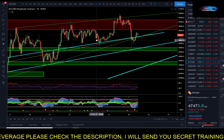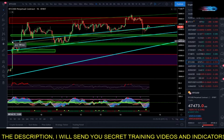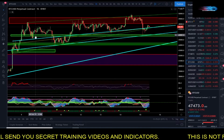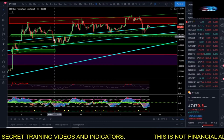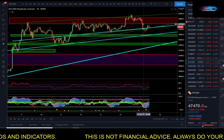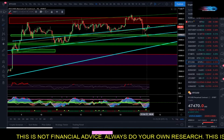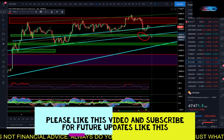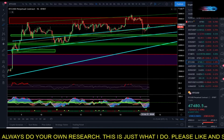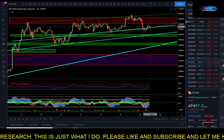Now, if I zoom in on the 1-hour, you can see that we also have another trend line, which is this blue line. And here we got rejected, we went through, we found support, we blasted through again, rejected, here we found support, we blasted through. We bounced off this major support right here from the green box and the trend line. And now we went up again above this blue trend line. And I hope that we are finding support right here.